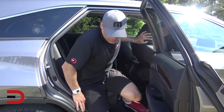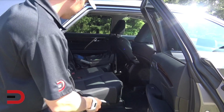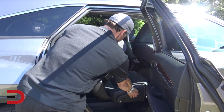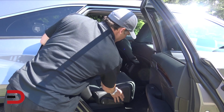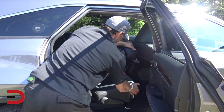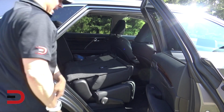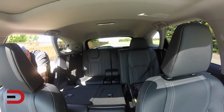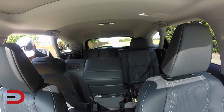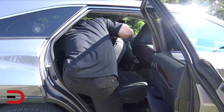Now, access to the 3rd row is simple enough. You've got a couple of options. You can lift this lever here and slide forward. You can lift a tab right here. It folds flat like that. But we'll go ahead and just slide forward. Okay. Now I'll step in.